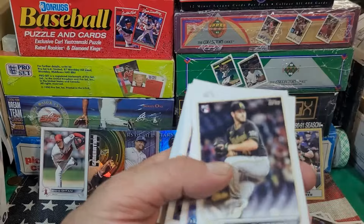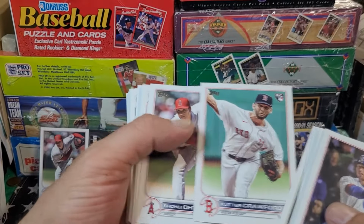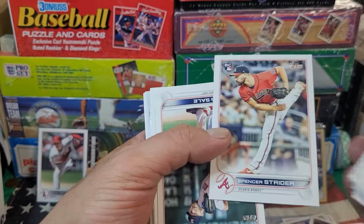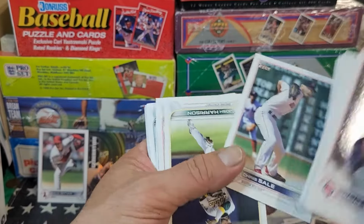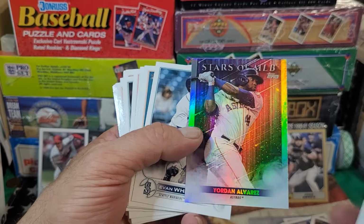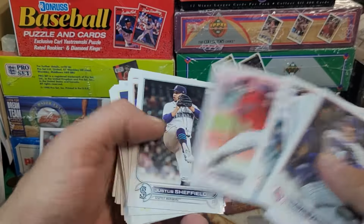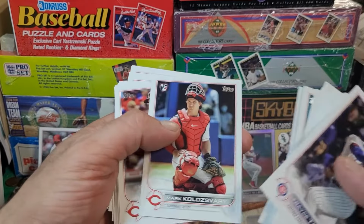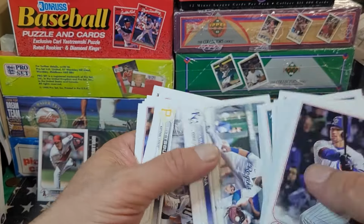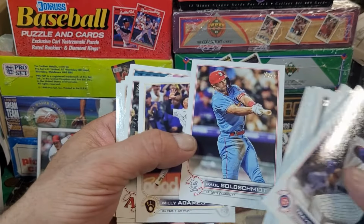Another rookie there. And more flipping. All right, another rook and another Otani. All right, so that's going to go up on the wall, too. I'm going to put that up on the wall. Spencer Strider, nice. Another Chris Sale. And who we got there? Yordan Alvarez, very nice. Stars of the MLB. I'll frapper him up later. Sheffield, other Sheffield. All right, there we go. Another rookie. Another rookie. Another rookie. Goldschmidt again. Very cool.